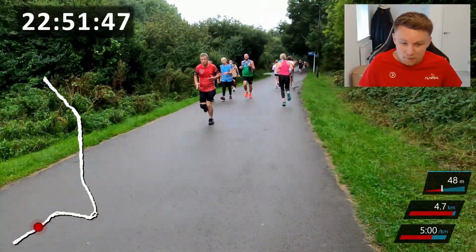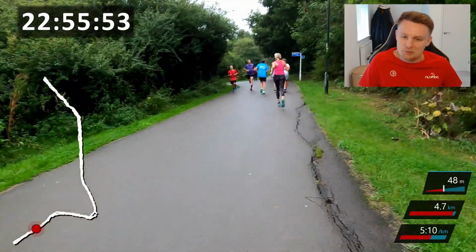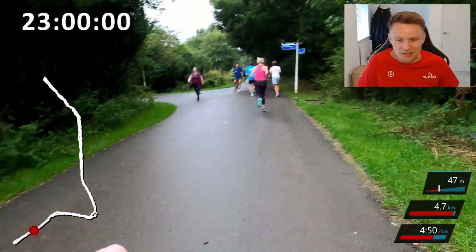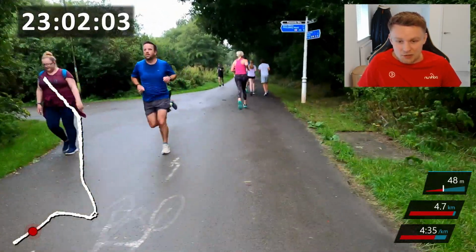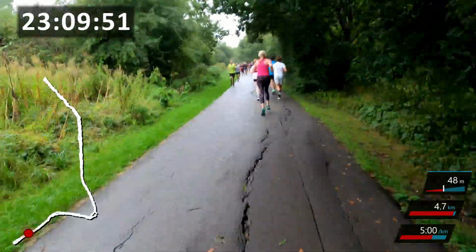We're now at a time of almost coming up to 23 minutes, and it says we're on 4.7 kilometres, but we know that we've got an extra 200 metres of Strava kilometre to go. We're heading towards that U-turn now, and then it'll be a sprint finish towards the finish line.